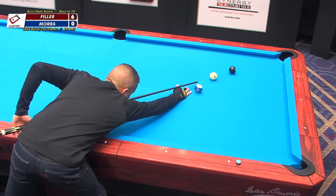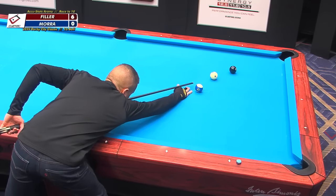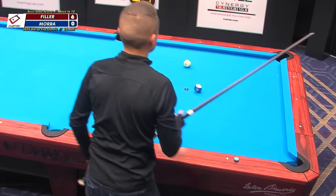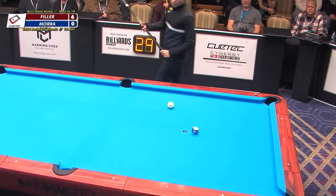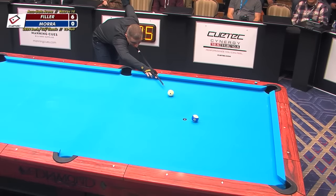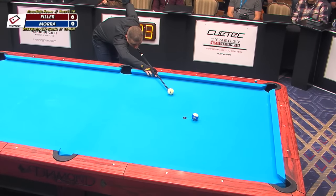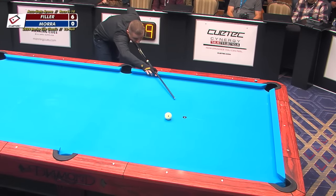Kind of a much needed rack here. Well, like I said, he's breaking well. So if he needs a little help again from the pool gods when it comes to Filler's break, but 6-1 is our score.